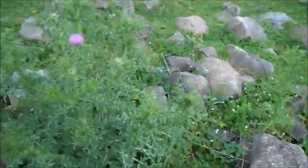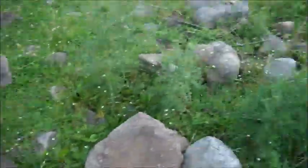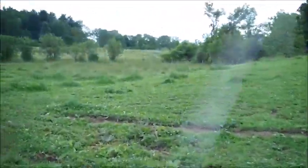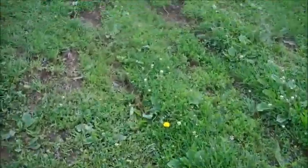Not many thistles this year, but you can see the thistles are just starting to pop open. There's a few here and there. They'll come on pretty heavy in a couple of weeks. And let's get out here in the other pasture. The cow's got this clipped down pretty good. Still a few dandelions here and there.